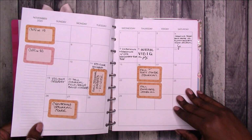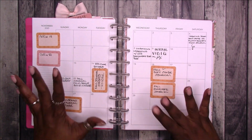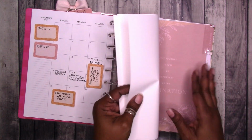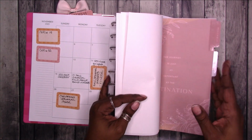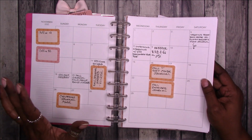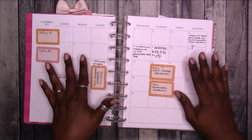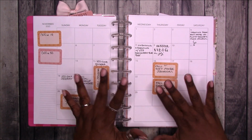Okay, so back to this. I kind of separated out Journal Life's Journey in the front, and then the actual inserts that came in a planner, not particularly this one. I imported the inserts from the Walmart dashboard planner into this. So these are inserts that are available to Scrapcraftastic Patron Elite. I used my own inserts for Journal Life's Journey.